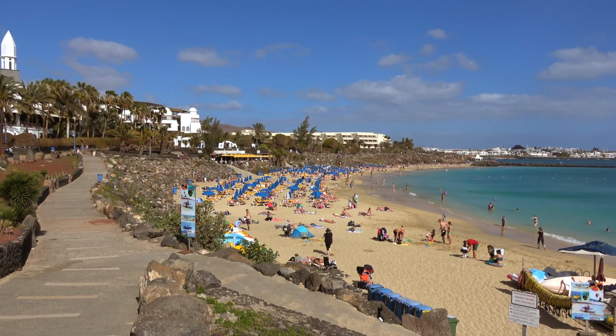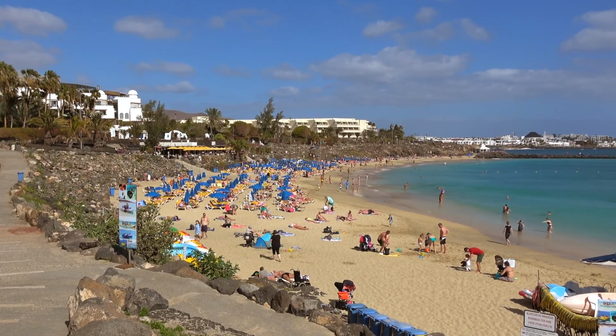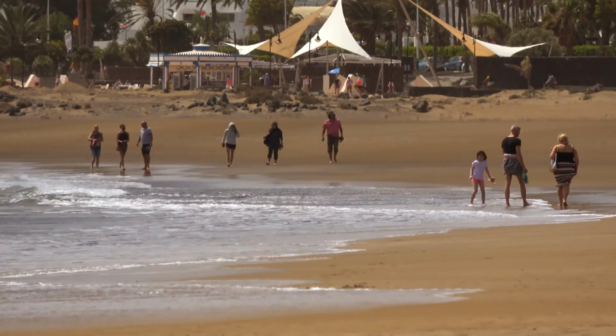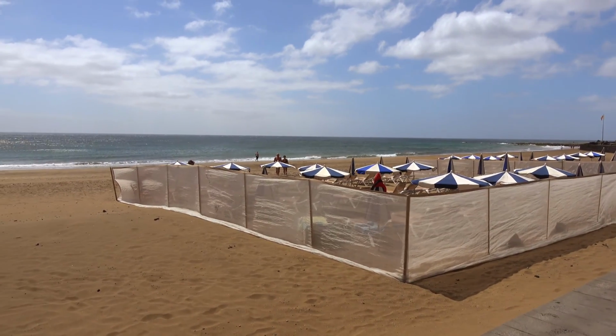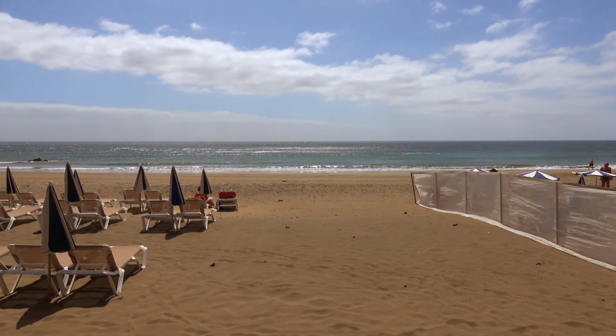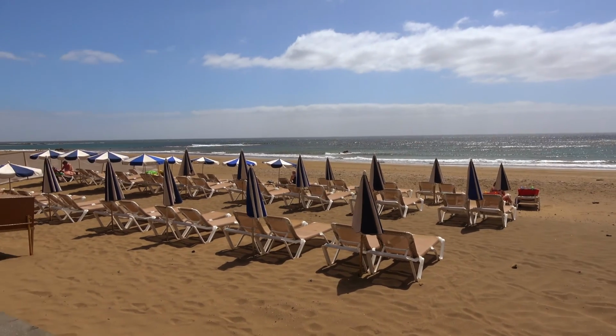Another thing is that Lanzarote can have quite a lot of wind at some times of year, especially in the evening, this one can pick up. So if you're traveling to Lanzarote, make sure you're at least prepared for a little bit of colder days, especially in the evenings. So make sure you have a little jumper or a blanket or something with you that you can just quickly throw around when the wind picks up by surprise.